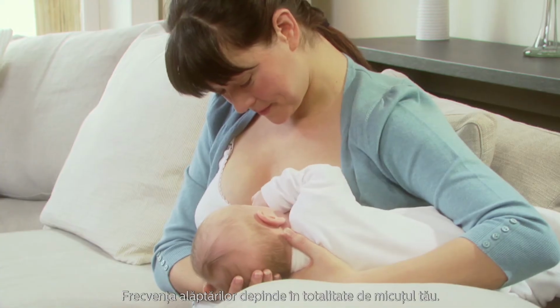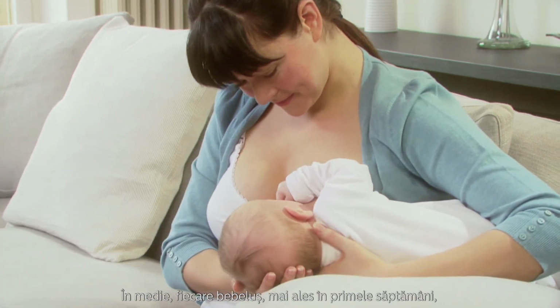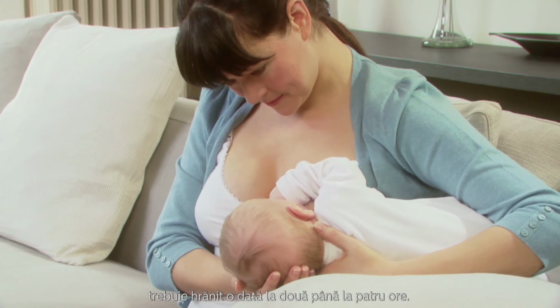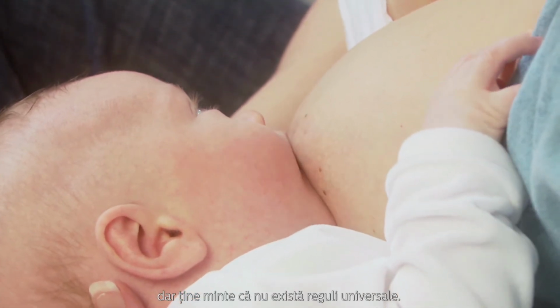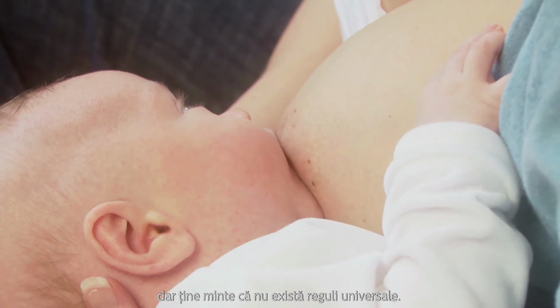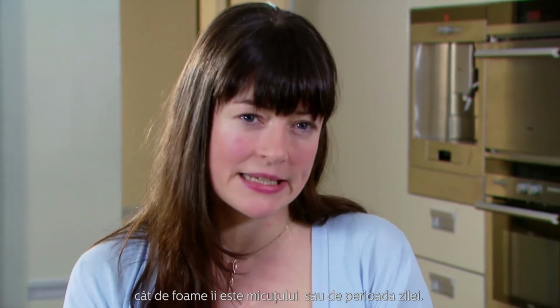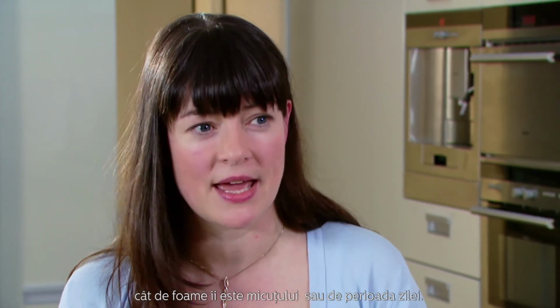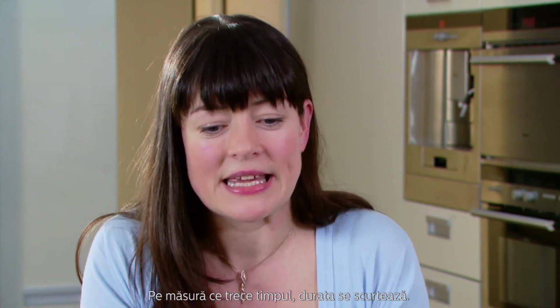How often you breastfeed depends entirely on your baby. On average, each baby, especially in the first few weeks, will feed every 2 to 4 hours. Try feeding on demand, but remember there are no hard and fast rules. Each feed takes anything from 10 to 50 minutes. It can vary depending on how hungry he is and what time of day, and as time goes on, it gets less. He now feeds, a whole feed will take half an hour, but initially I could be there for hours.